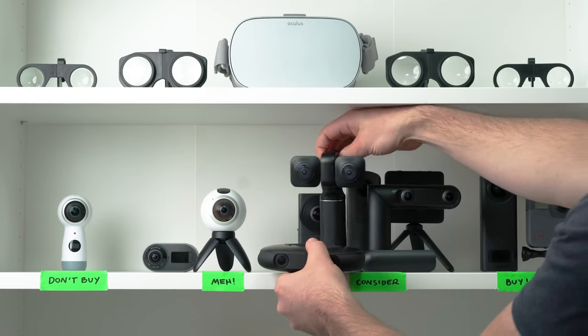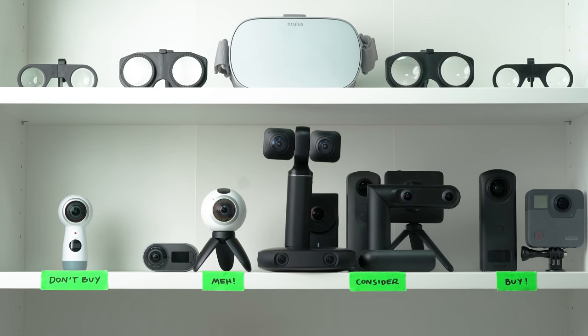So I'm going to be generous. I won't put it on the meh list. I'll put it on the cameras you should consider list. But really, you wouldn't buy it for any other purpose than 3D 360 at 4K.